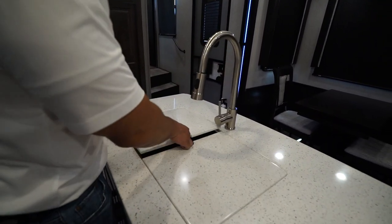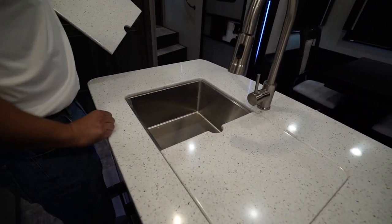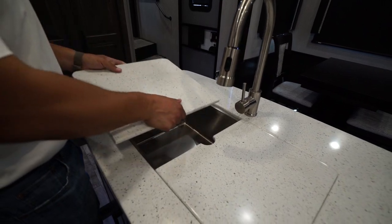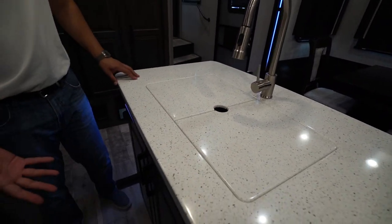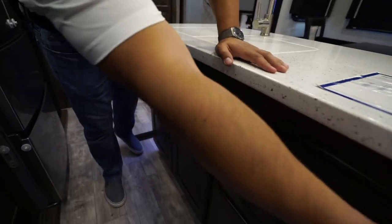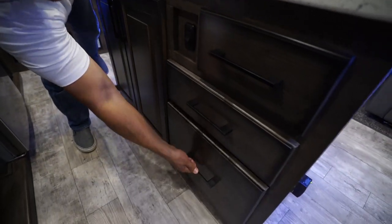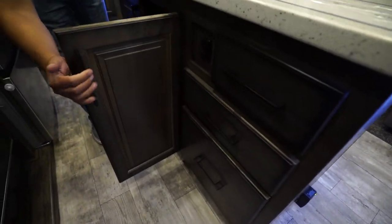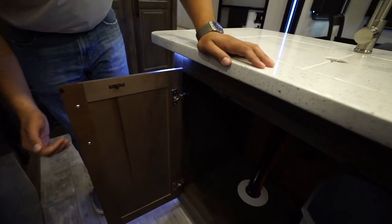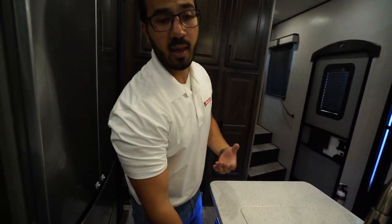If we take the sink covers off here, you can see the large undermount single bowl stainless steel sink, plenty of room for some of your bigger pots and pans. And if we drop down underneath, again, this one has auxiliary lighting, you can see. You have a bank of three drawers, and again, that bottom one is quite deep. And underneath the sink itself, you also have storage space for a trash can, which for me is a big deal because I hate having to put a trash can hanging on knobs.